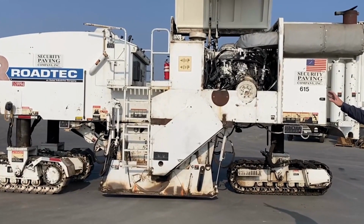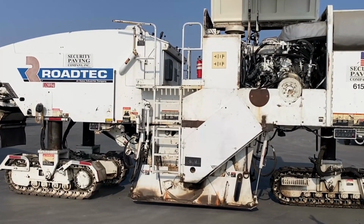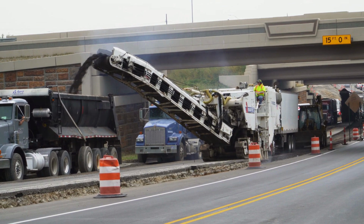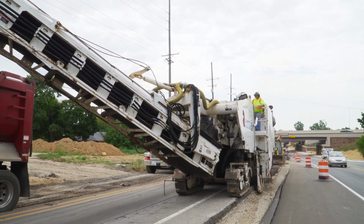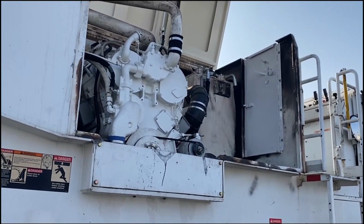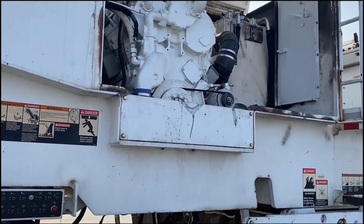The American model Roadtec RX900E rightfully deserves the title of the most voracious milling machine. This nearly 55-foot behemoth, moving on a tracked base, can remove up to 12 feet of asphalt pavement in a single pass at a speed of up to 120 feet per minute. This cold planer, as this type of machinery is often called, is powered by a 950 horsepower Caterpillar engine and has a 7-ton cutting drum. Just make sure not to get in its way.